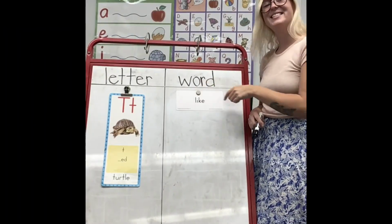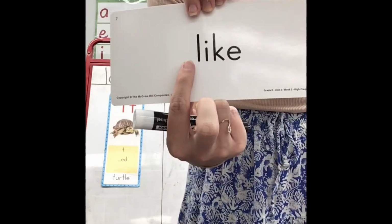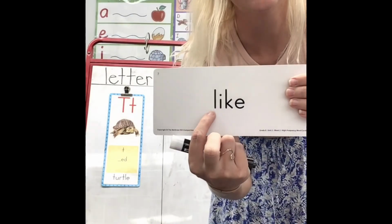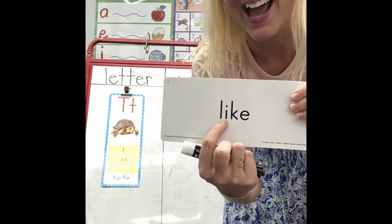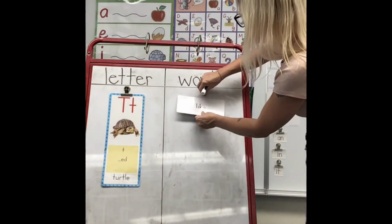Let's read it, spell it, and write it. First, let's read the word like together. Like. Like. We read it. Now let's spell it. L-I-K-E. Like. Let's do it one more time. L-I-K-E. Like.